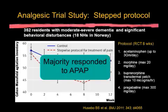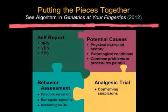I did want to share that in this trial, the majority of individuals responded positively just to acetaminophen. It didn't even require some of the stronger medications that we have in our treatment portfolio. So really, the judgment about pain in this population is kind of being a detective and putting together the pieces from a variety of different sources of information.